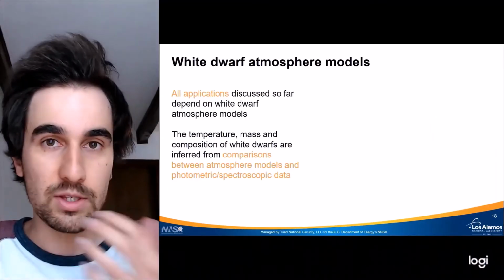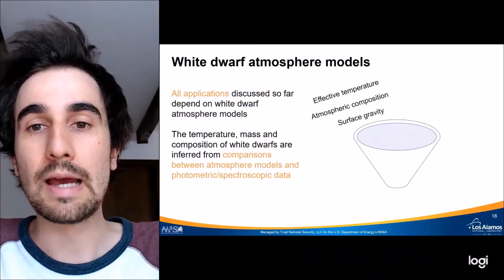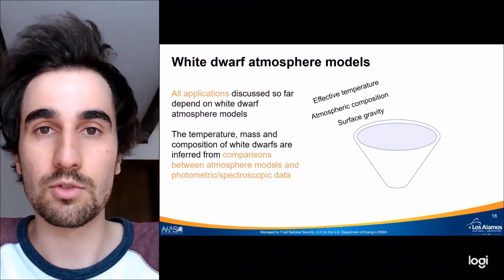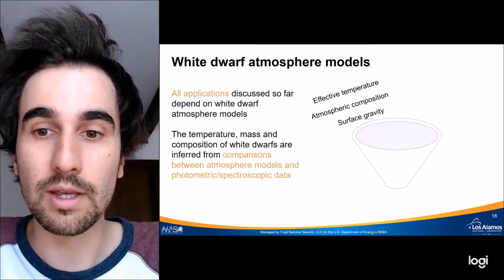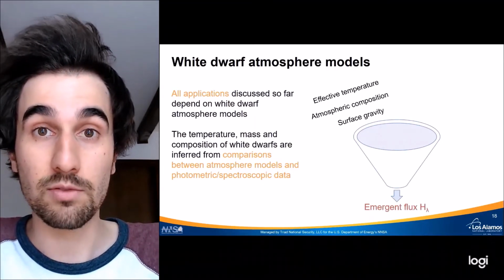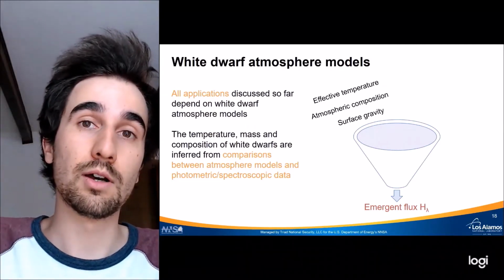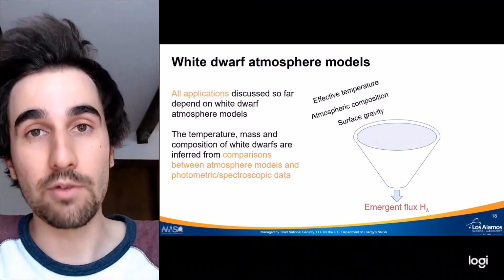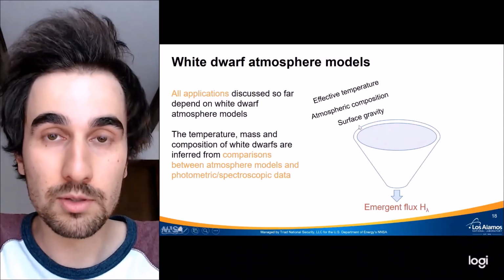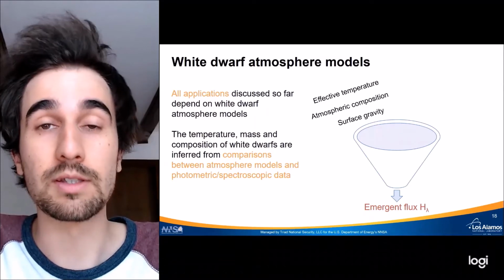So the way we use white dwarf atmosphere models is that we give as an input the atmospheric parameters, so temperature, the atmospheric composition, and the surface gravity. From those parameters, we can compute as an output the wavelength-dependent emergent flux, and then we compare this synthetic spectrum to the observed spectrum, and if we have a good match, then we can say that the atmospheric parameters that we use as an input are close to the actual atmospheric parameters of the white dwarf that we are analyzing.